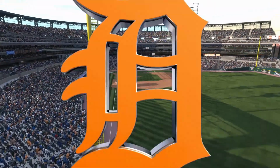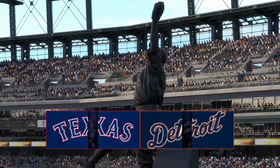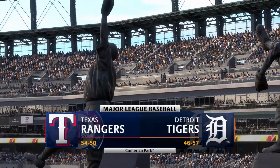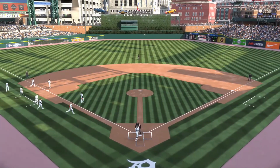And welcome into the ballpark. Happy to have you with us. It's Major League Baseball on a Friday night. It's the Texas Rangers and the Detroit Tigers. John Ciambi with you alongside Chris Singleton.